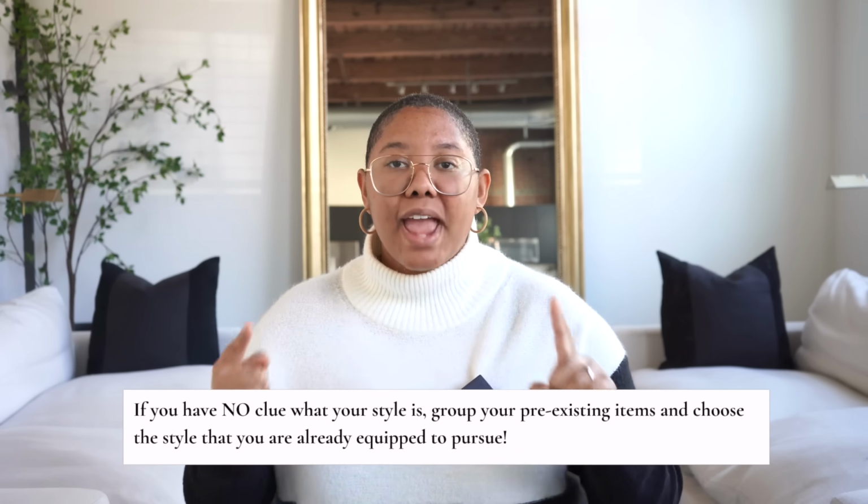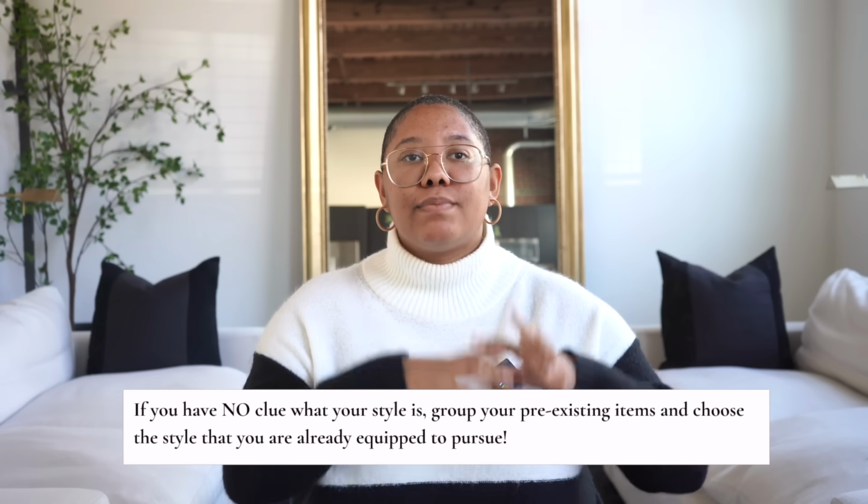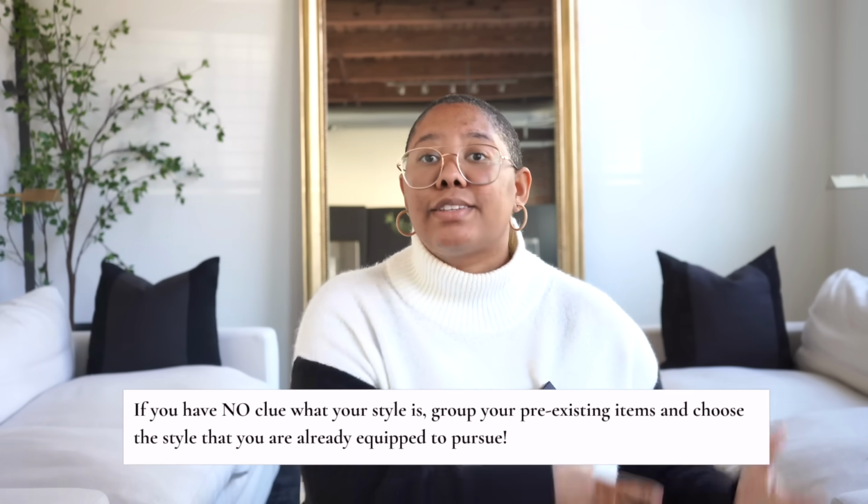If after you've looked at all of your things and you still don't really care, you don't have any attachments to anything, you just want to find a design style, this is what I want you to do. Look at the items you already have, group them by design styles. Whichever design style has the most amount of items that do belong to that style, that's your new interior design style. That's the style we're running with because it's going to require the least amount of effort and the least amount of money to solidify that design style.